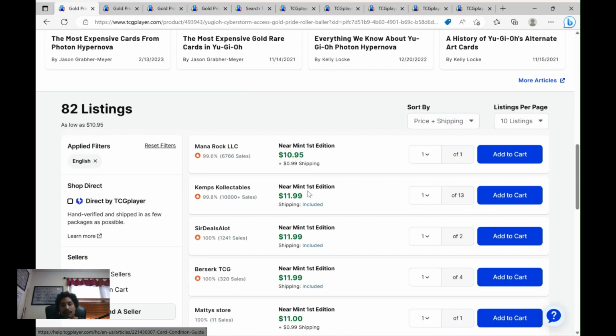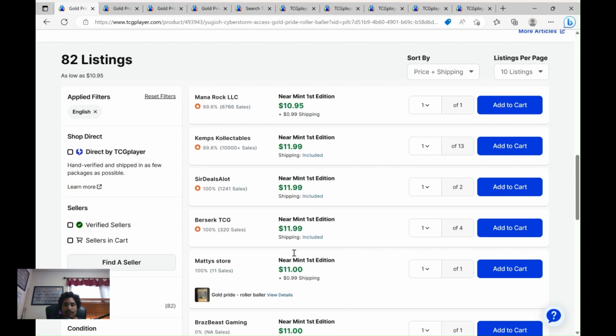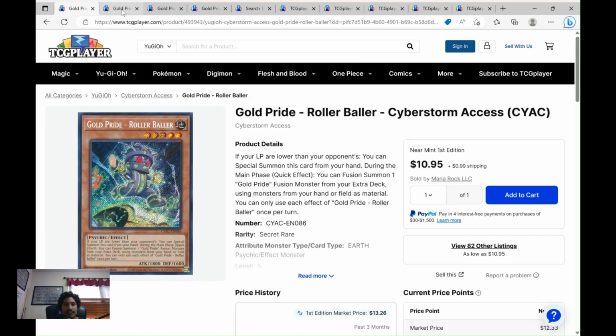it looks like you got the Roller Baller for about $12 here. They got one copy here for 11, but you got the dollar shipping, so we're pretty much looking at $12 to $13 for this guy right here.